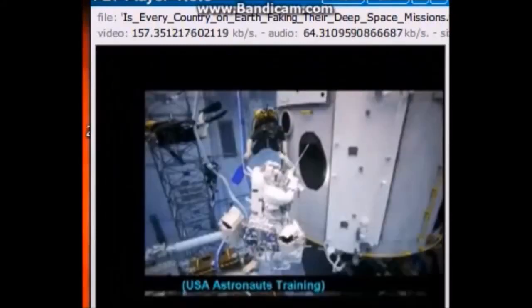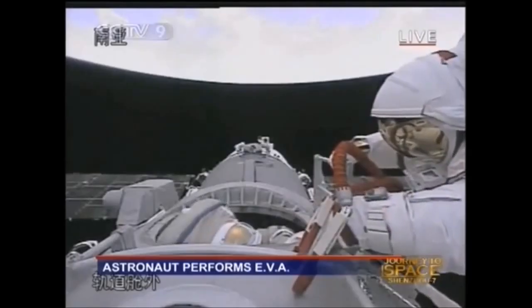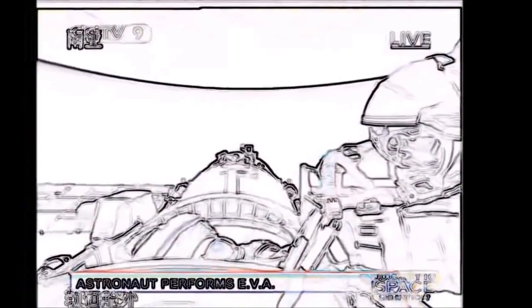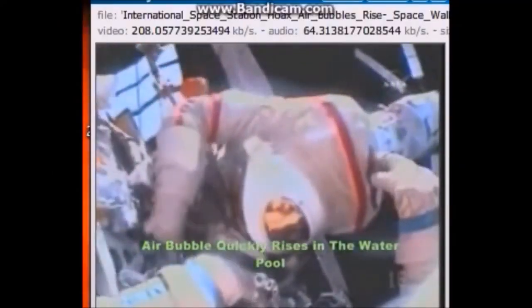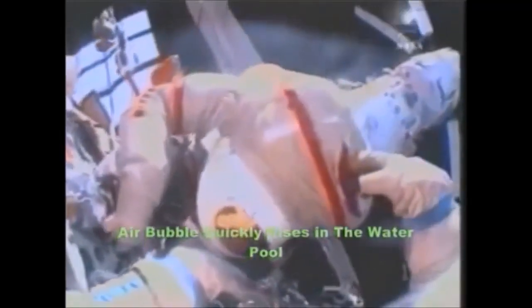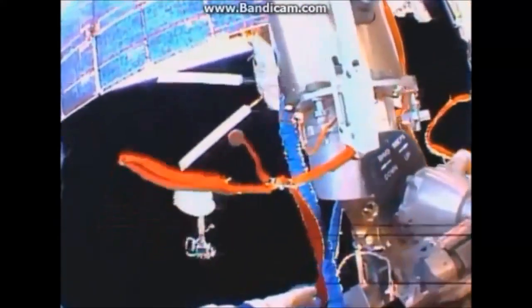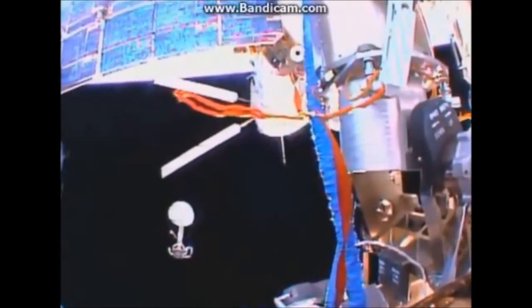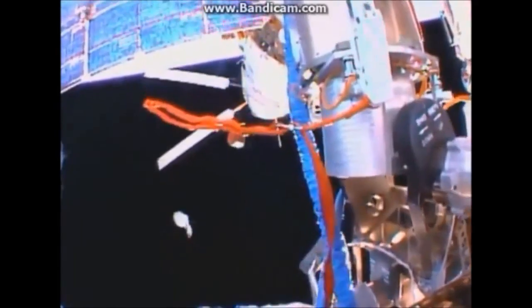It's a Chinese spacewalk. A bubble rises in the pool. It's complete fraud. Here the helmet gets hit on the International Space Station and a bubble rises into the pool. Tossing some bullshit, and a bubble appears at 3:39 in this video. And it takes an odd trajectory because it's in a water pool.